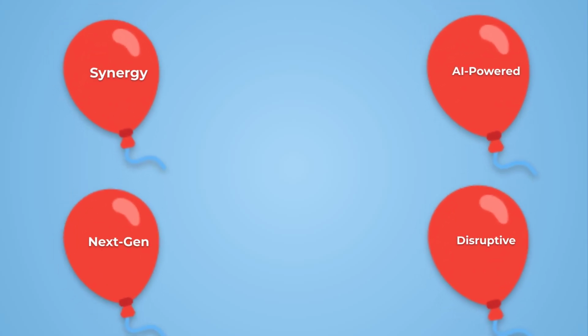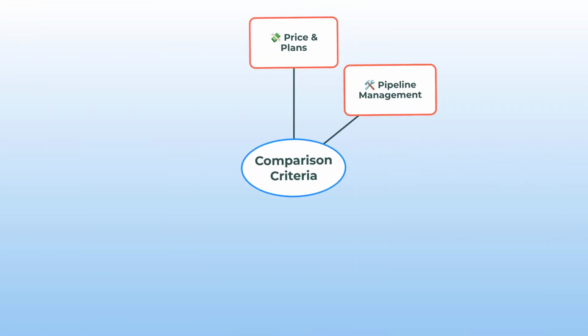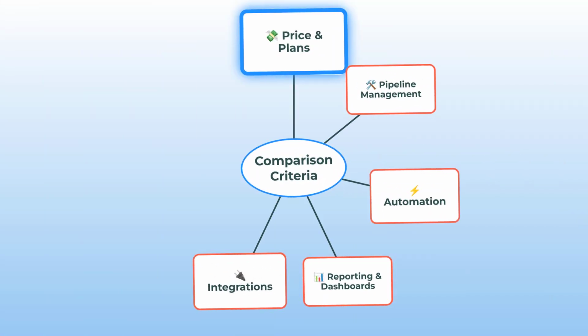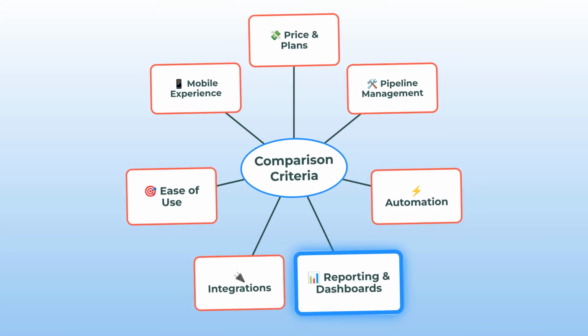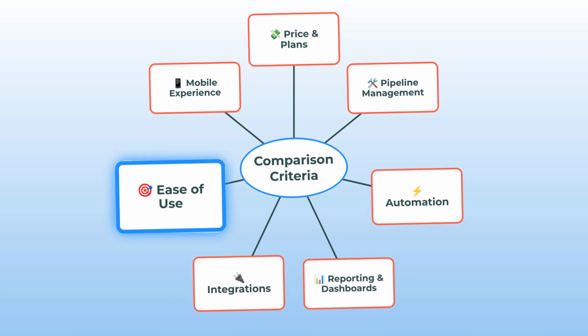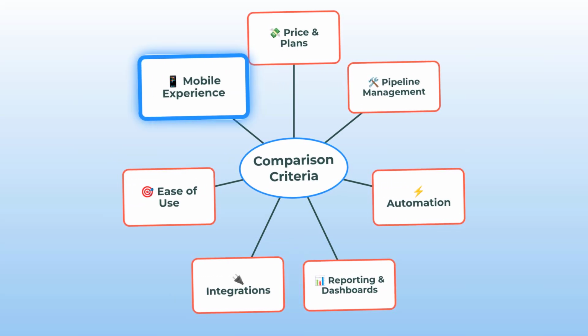Let's skip the buzzwords and get to the real stuff. Each category earns points, and at the end, you'll know exactly who comes out on top. The result might surprise you. Let's quickly map out what we're going to look at. So here's the mind map. We're comparing price and plans, pipeline management, automation, reporting and dashboards, integrations, ease of use, and mobile experience. Basically, all the stuff that actually matters for daily work.